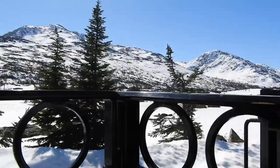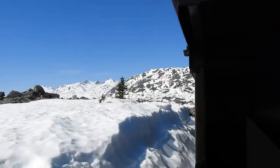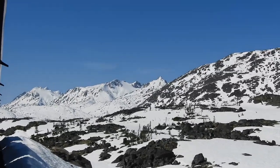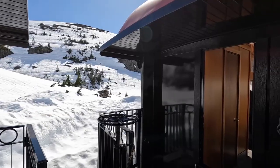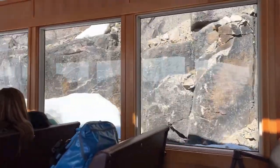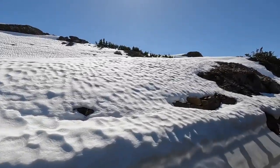As you'll see from the upcoming footage, it can be a bit on the loud side if for some reason, on the way back to Skagway, the train's brakes do need to be used, and that did happen on our excursion. And going out on the platforms might not be for you if you have a fear of heights or bumpy rides. If you're prone to motion sickness, you'll definitely want to consider if this excursion is right for you too, because it can get a little bumpy.